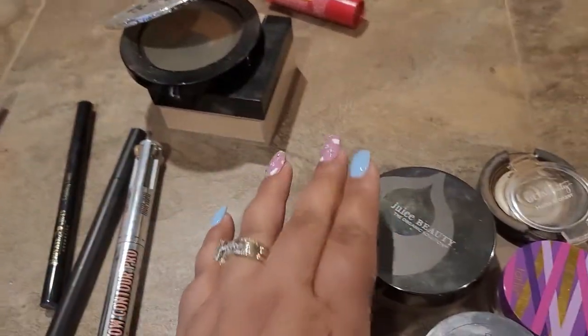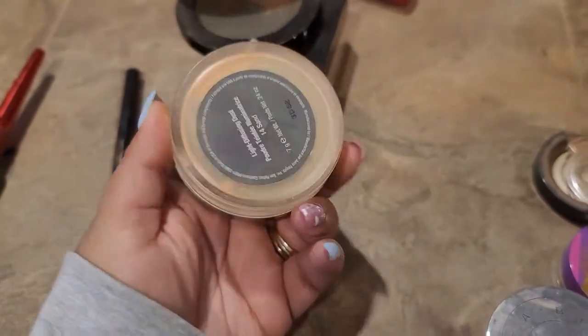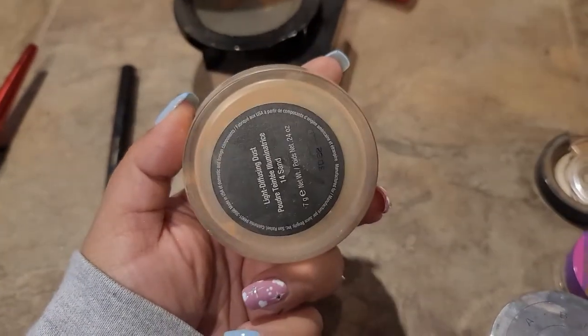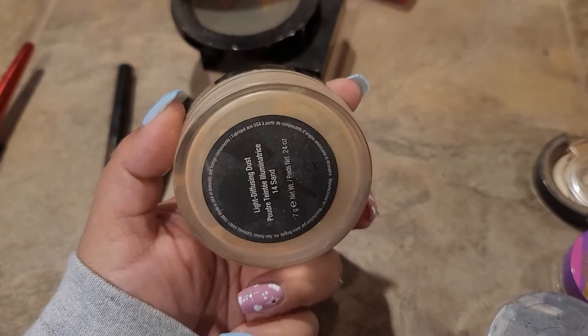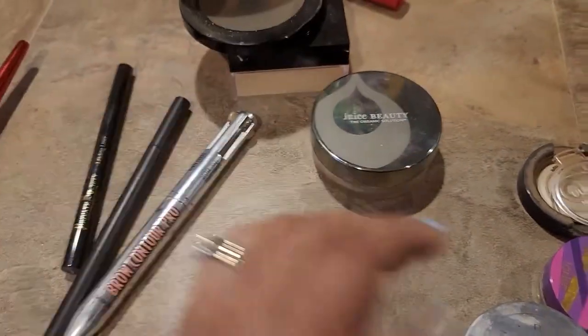truly recommend that one. The next in here is this one from Juice Beauty, the Organic Solution. This was okay. It was a little bit dark for me, but it was okay. I did like it.